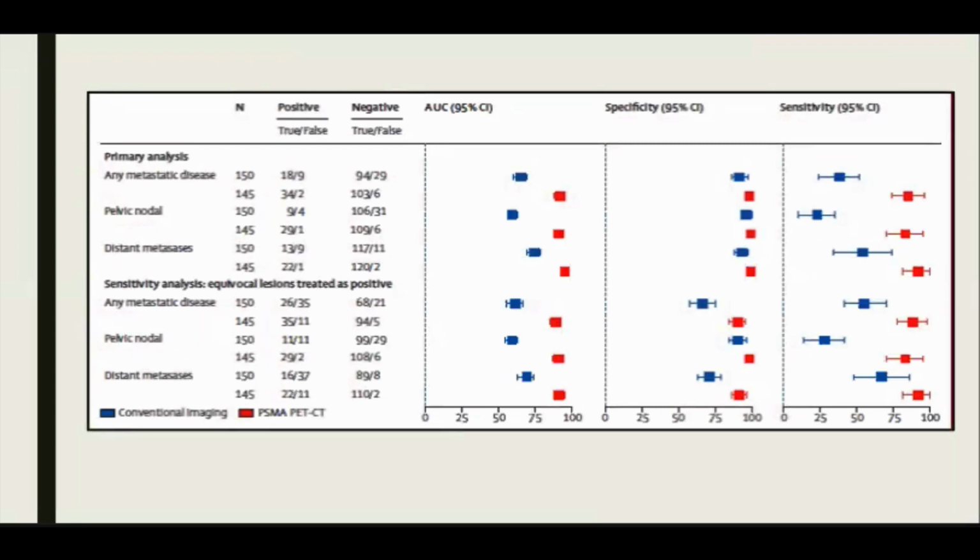And with the results, with respect to the primary endpoints, they found PSMA PET scan showed a 27% absolute greater AUC for accuracy compared to conventional imaging. That was 92% versus 65%. Sensitivity of the PSMA was 85% compared to conventional imaging being 38%. Specificity was 98% in PSMA and 91% in the conventional imaging. And when they considered equivocal lesions to be considered positive in a sensitivity analysis, it further showed PSMA superiority of 89% versus 61%.